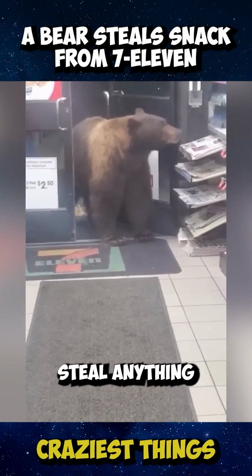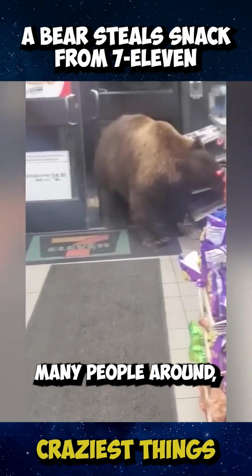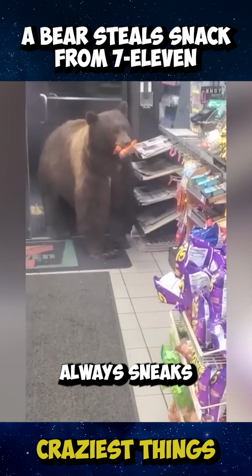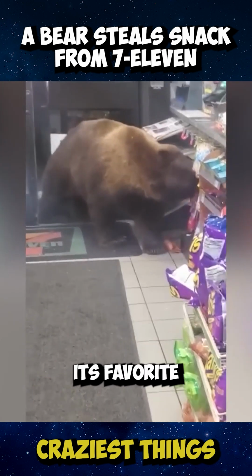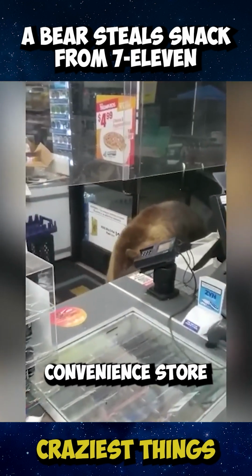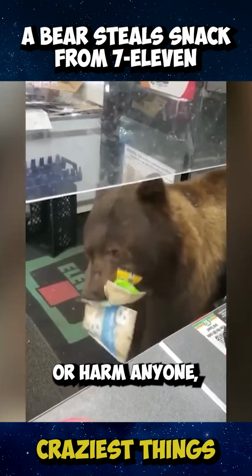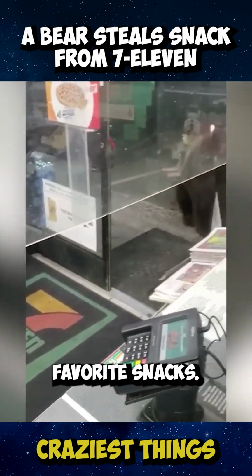This is the greatest thief in the world. This bear can steal anything it wants from the convenience store. Whenever there aren't many people around, this bear always sneaks into the convenience store to steal its favorite cookies and chocolate bars. It's been stealing snacks from this convenience store continuously, but strangely, this bear doesn't cause trouble or harm anyone. It just takes a few of its favorite snacks.